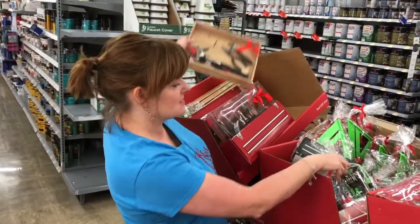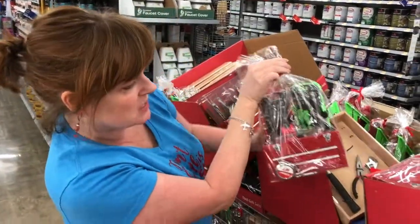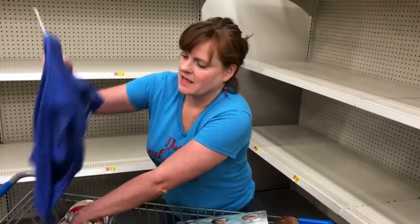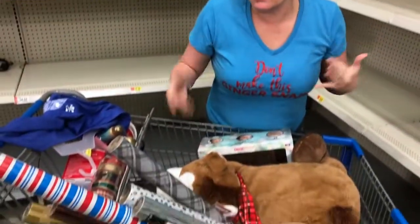Basic tool set, measuring. This one has X-Acto knives and screwdrivers. You can buy Christmas stuff for next year. Like I got this Christmas t-shirt for $3. Or you can buy Christmas stuff that you can use all year round.